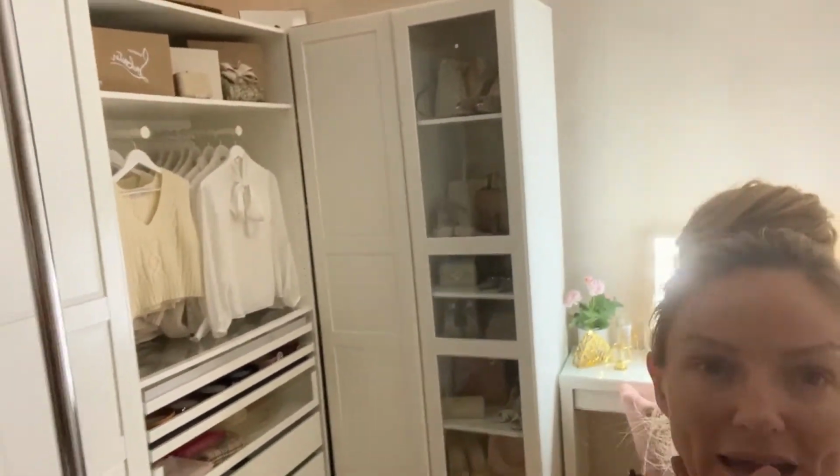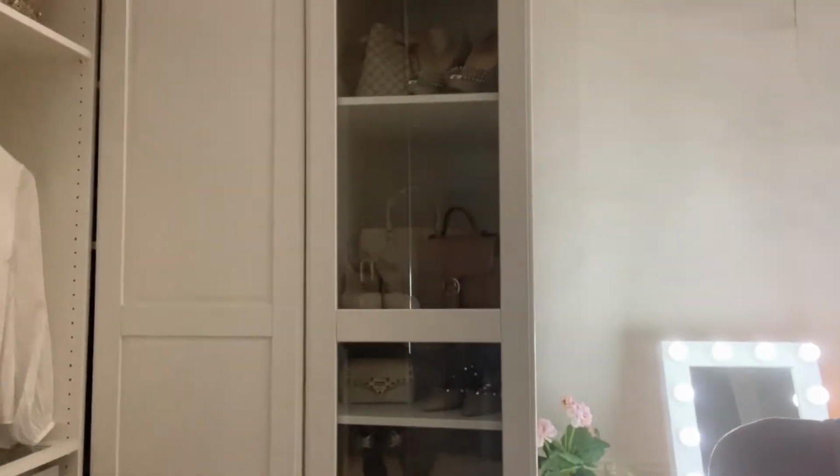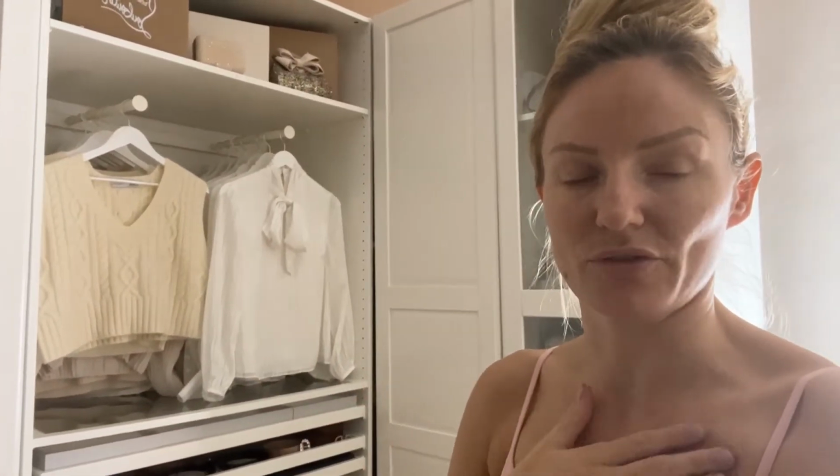So I had this Pax set behind me. And then my shoes and bags are in there. I have got lights. I bought some lights to put in here. I haven't put them in yet because I think I'm going to get my brother to do that for me because I could probably do it because it's just like the lights and they click into a transformer, but I haven't really even decided where I want them to go. This is the only cupboard that I'm leaving exposed. The rest are all behind doors.